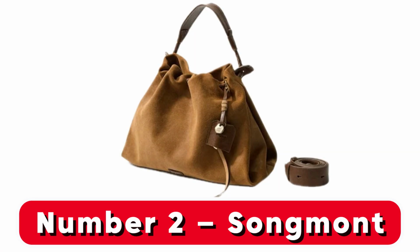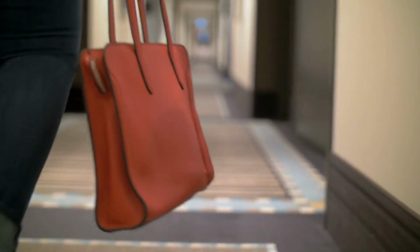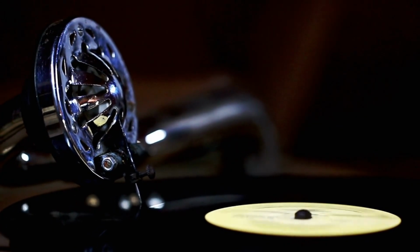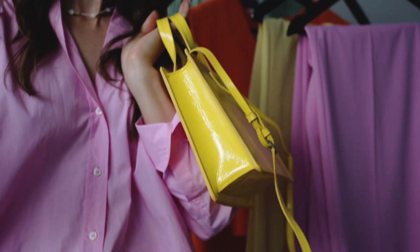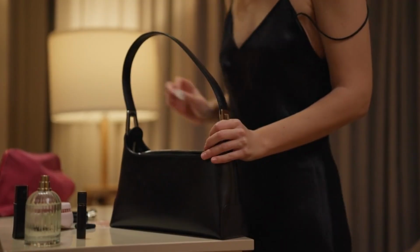Number 2. Songmont has become genuinely viral across social platforms, and it earned that attention honestly rather than through paid placement, with even leather craftsmanship experts naming it among their top handbag picks for its blend of playful design and construction quality. The signature adjustable handle lets a single bag convert between crossbody and hand carry styles, which makes it dramatically more versatile than the rigid, single-purpose carry style that half the bags people are fighting over online are actually stuck with. That kind of design flexibility used to be something you only found in far more expensive brands, if you found it at all, because most luxury houses prioritize a single iconic silhouette over adaptability.